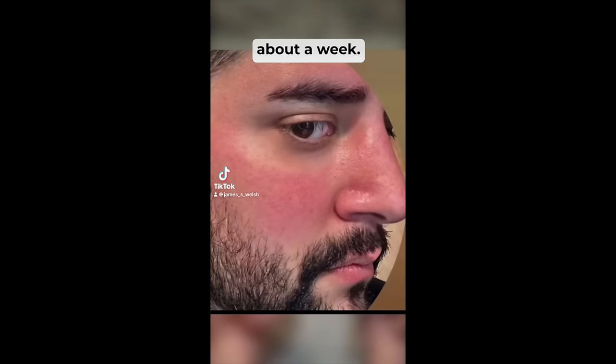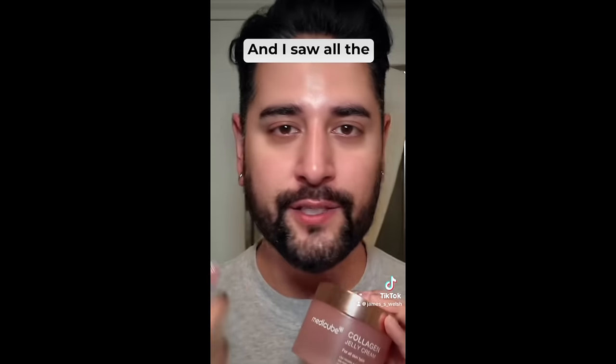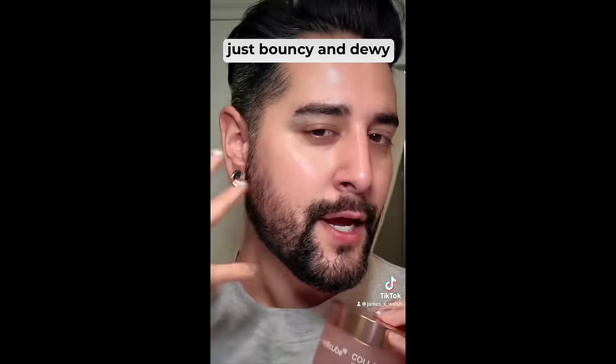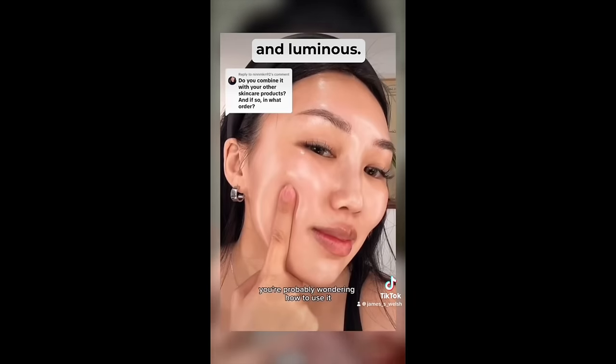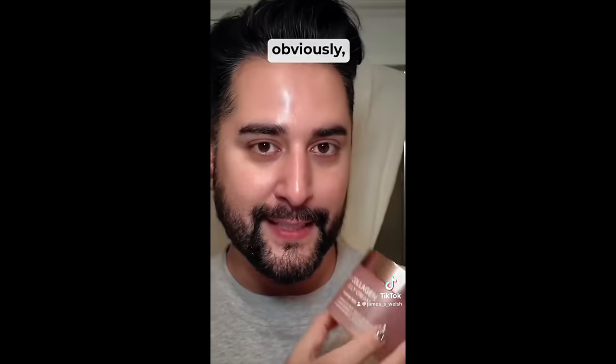This viral skincare duo ruined my skin for about a week. This is the pretty viral Medicube collagen jelly cream, and I saw all the pictures and videos of people using this and their skin was just bouncy and dewy and luminous. And I was like, I want that. I want my skin to look like that. So I bought it, obviously, and used it.